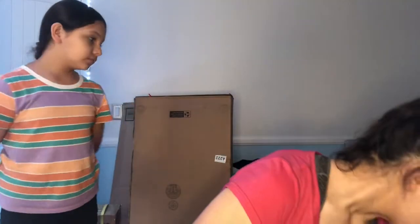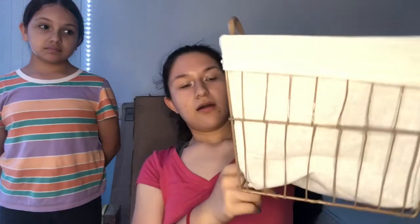And then I also got this cute basket, which is like brown, and it has like this cover, and it's really cute, and I really liked it. And this is not part of the haul, but I also got chapstick for my lips, because my lips are always chapped. But yeah, that's all I got. Now, you wanna show yours?